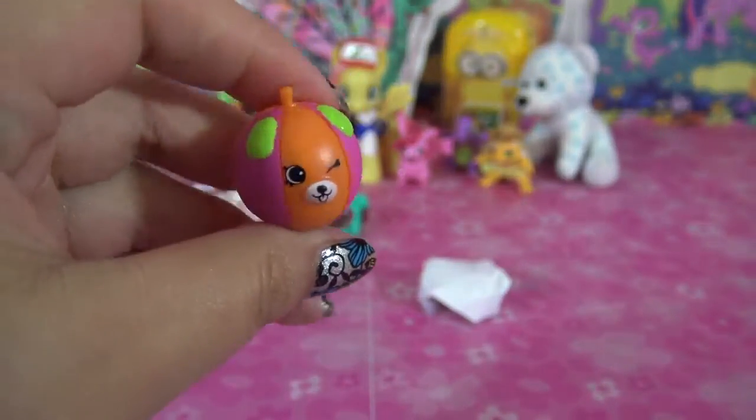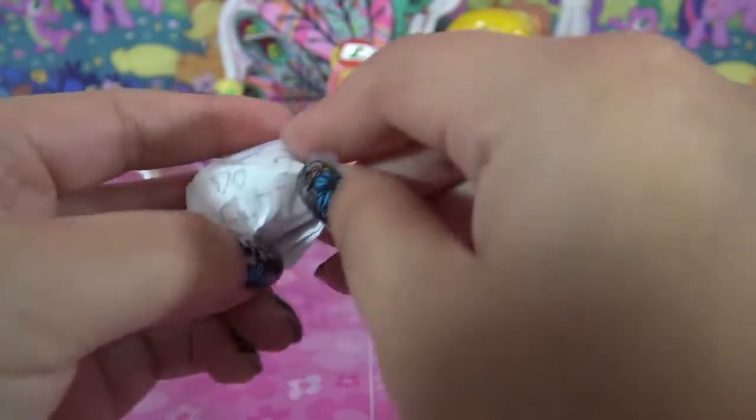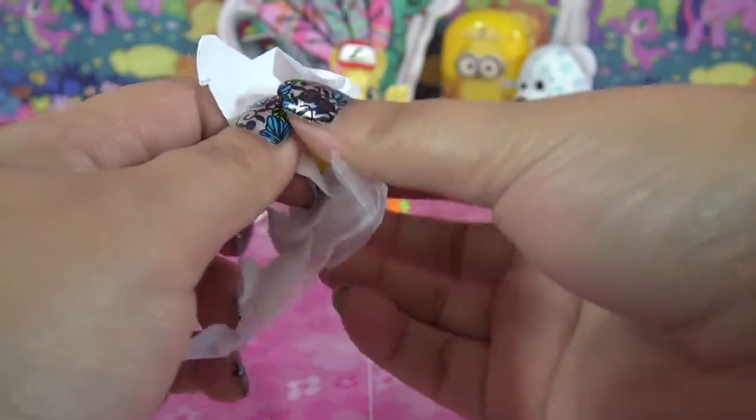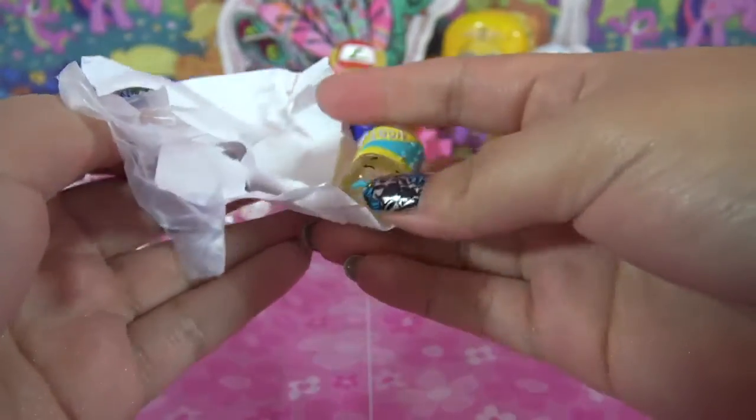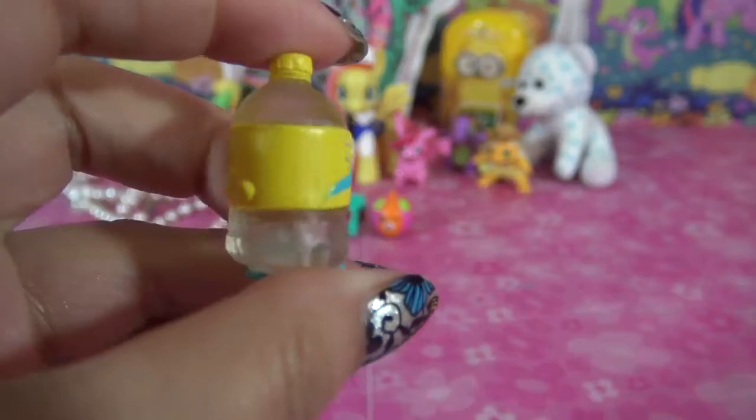Oh no, it's a Petkin. He looks like a little beach ball. I don't have this one. Adorable. I have a huge Shopkins collection. So if you would like me to make a video showing you guys all my Shopkins, let me know down in the comments below.